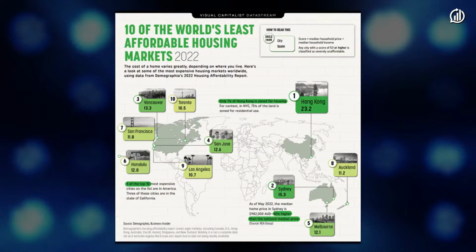Visual Capitalist did this infographic where they looked at the least affordable housing markets in the world. I think number one was Duncan's neighborhood in Brooklyn when he re-ups his lease this year. Yeah, definitely. Pretty close. Actually, Hong Kong is the worst. They calculated this by looking at median house price divided by median household income, and they say anything above 5 is severely unaffordable.